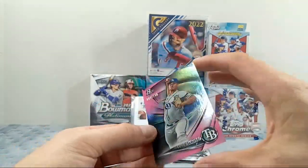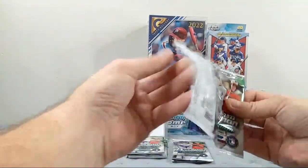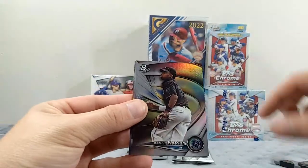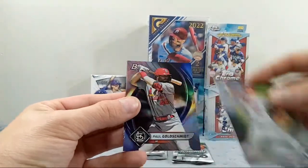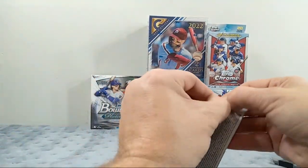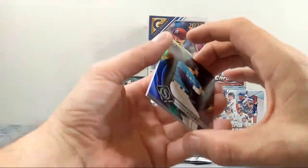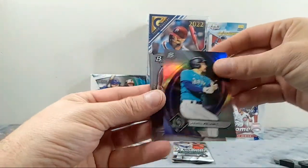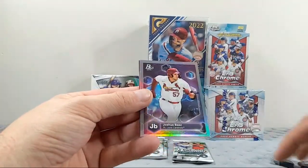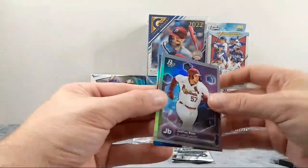97 of 199. Pete Alonso, Khalil Watson, Christian Roa, Goldschmidt, Simeon. Yeah, for the price point of this stuff, I think it's a little high. Definitely think it's a little high, but Kalenic, Joe Rock, Jairo Pomares, Joshua Baez for the Cardinals, CJ Abrams for the Nats.